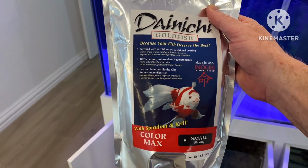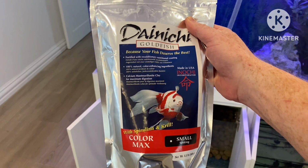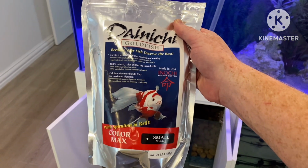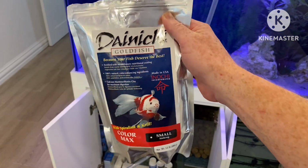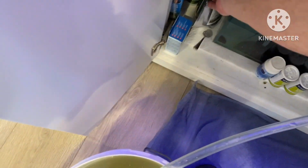They feed very good food. So the key to fish keeping is 50% water quality. In this case, the water quality is excellent, and it's 50% food quality. And you do not beat Danichi. That's about the best food you can buy.